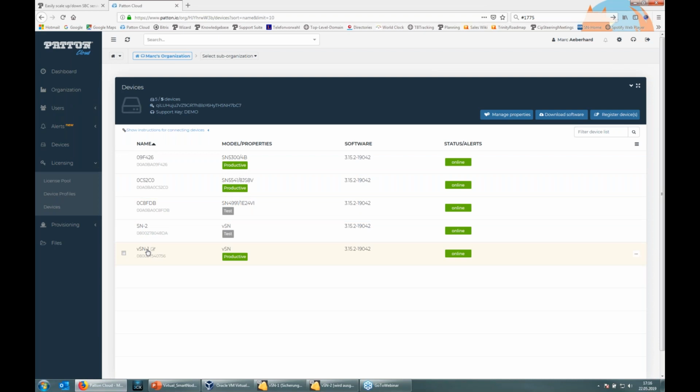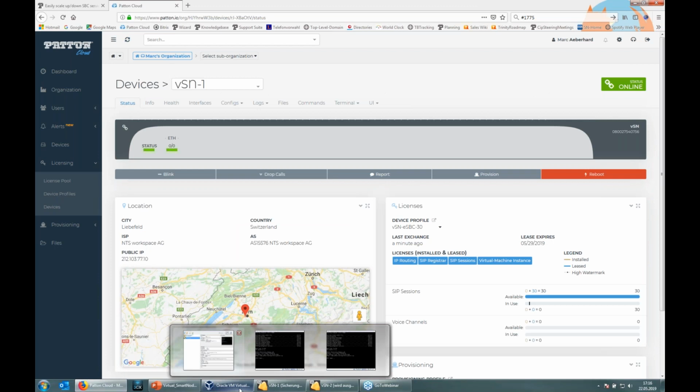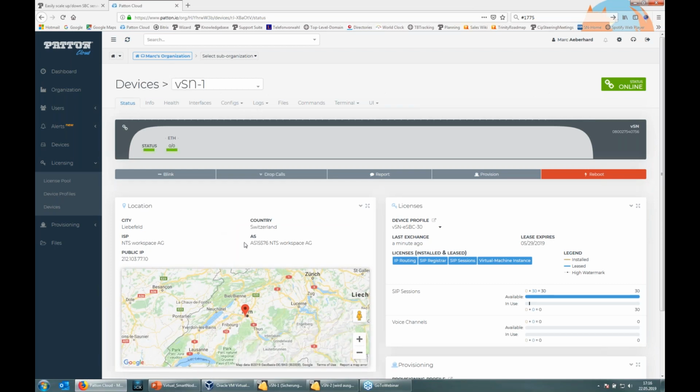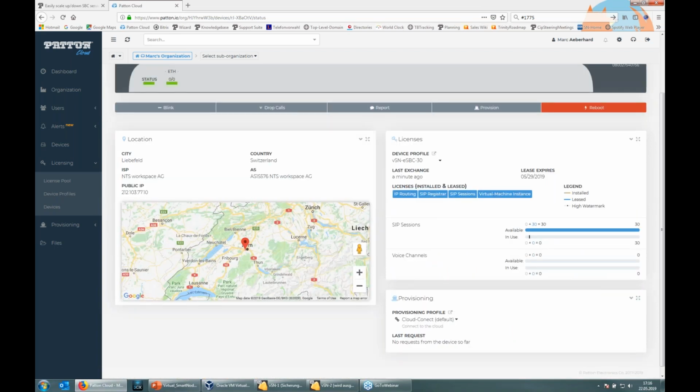Now, let's go to one of those smart nodes that I have here. So smart node number 1. So this is my virtual smart node that is running on my PC in a virtualized environment. So on this virtual box. What we can see here, going into more details what the virtual smart node is concerned, first of all, we see the status and the Ethernet connection that is green. So we see the device is online, so it's actually connected to the patent cloud, from where we can undertake several kinds of functionalities. But in addition to that, of course, there's a lot of information available.